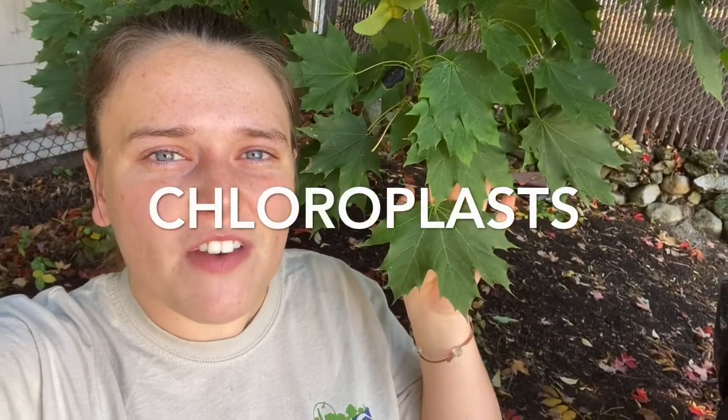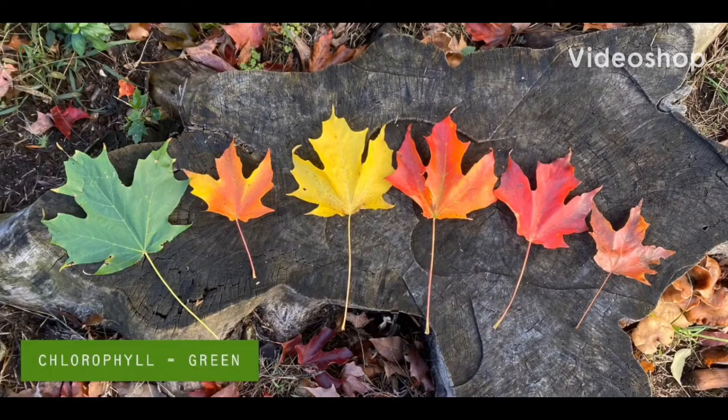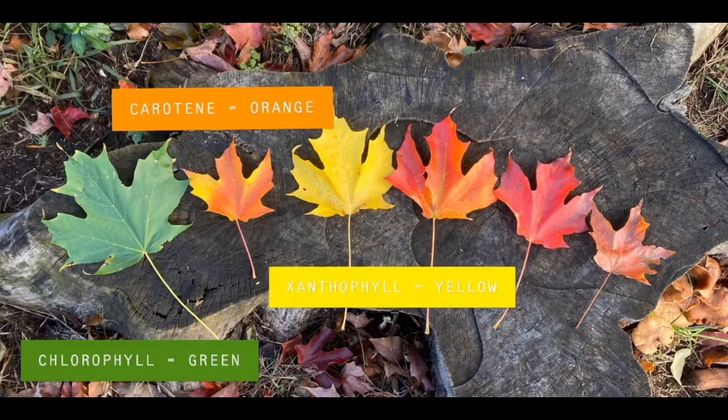Inside the cells of every leaf, there are something called chloroplasts. Chloroplasts are filled with chlorophyll. That's what gives the leaves their green color. But did you know that in every leaf, there are more colors than just green? Chlorophyll gives leaves their green color. Carotene gives leaves their orange color. Xanthophyll gives leaves their yellow color. And anthocyanin gives leaves their red color.